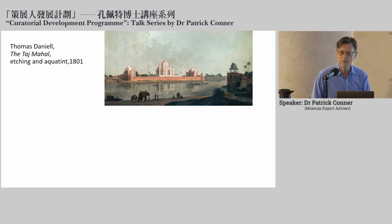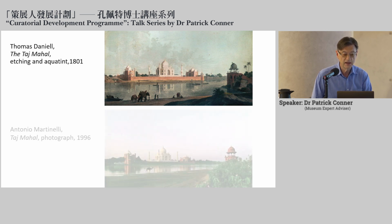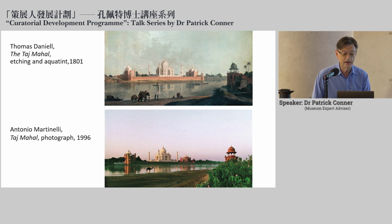Just to show you how the camera obscura worked, this is an aquatint of the Taj Mahal seen from across the river by Thomas and William Daniell. And this is a photograph taken by Antonio Martinelli in the 1990s. Pretty close, I think you'll admit. Martinelli said that actually the light never quite falls as it appears to in the Daniells' view. So the Daniells have cheated a little bit, but in the main, what they drew was what they saw, which was not necessarily true for the other artists who made the trip.